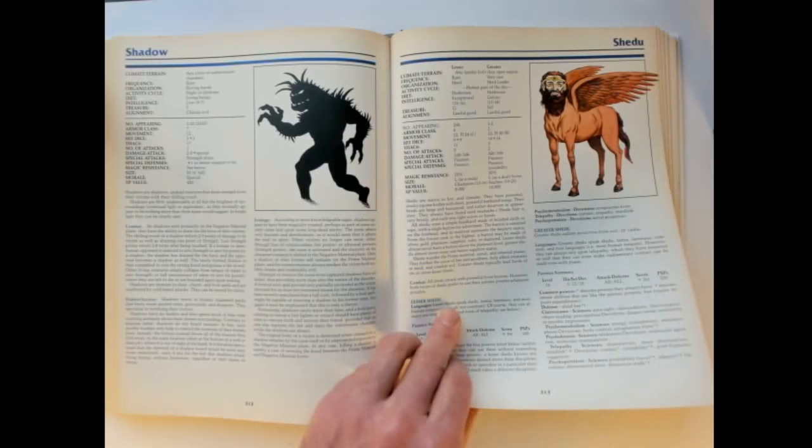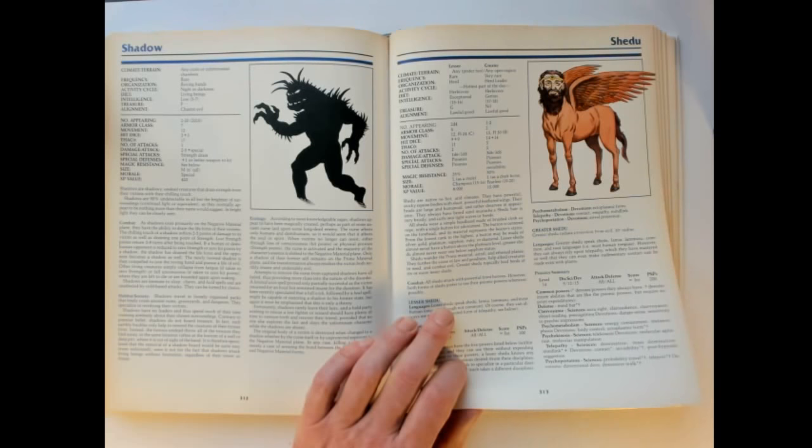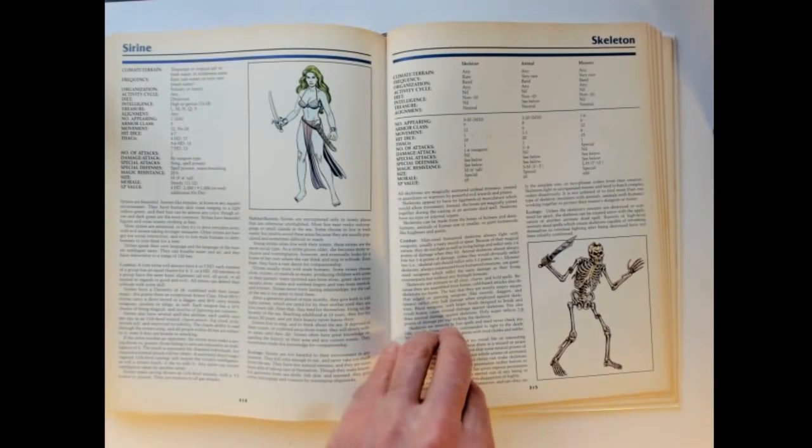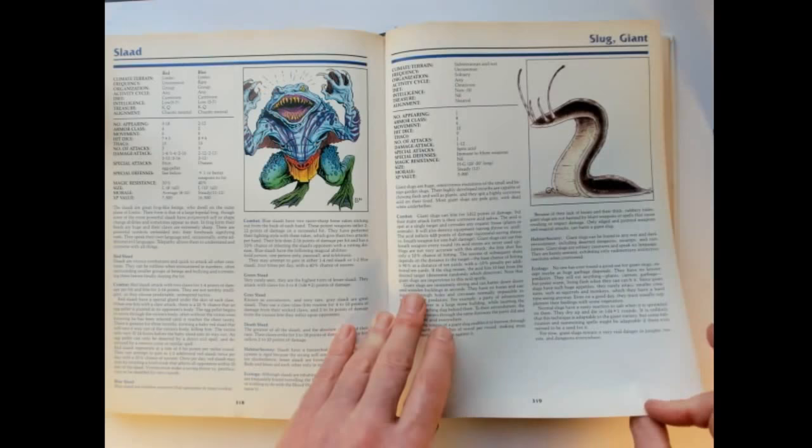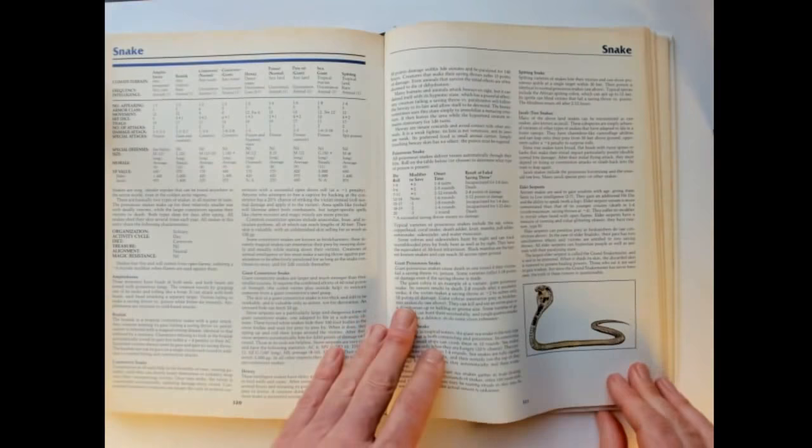A shooty. This kind of looks like a king who has been transformed into a flying horse. Is that punishment or a leg up? I don't know. Skeletons. Sirene. Skeleton warriors. Giant skeleton. And slard. Oh, tadpole creatures. Really bad. You do not want them laying anything inside you. And the giant slug. I actually have some giant slugs around my house. I try not to let them in.